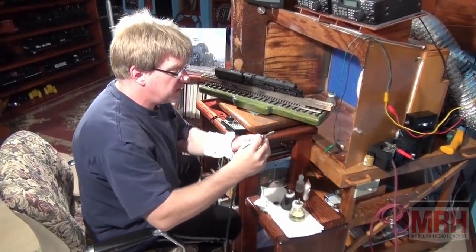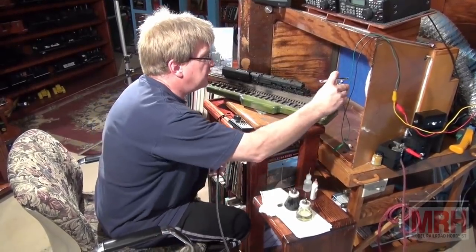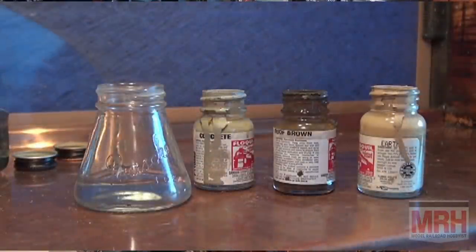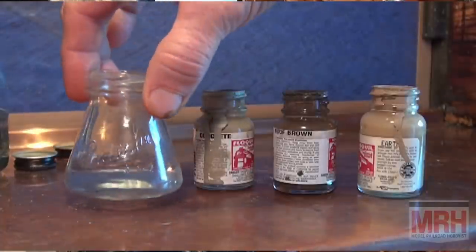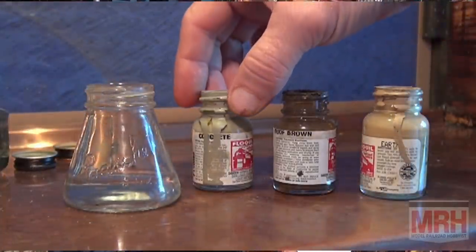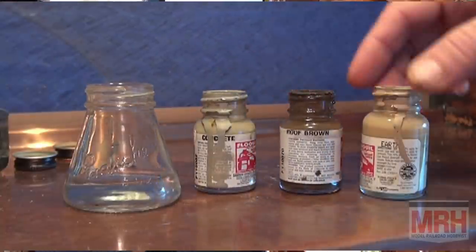Now, I just mixed this paint a little while ago, and I didn't document mixing it on film. But I'm going to explain to you what I did. Essentially, I took the spray bottle and filled it with just a little bit of lacquer thinner, about an eighth of an inch thick. And then I mixed into that lacquer thinner a little mixture of concrete, roof brown, and earth.